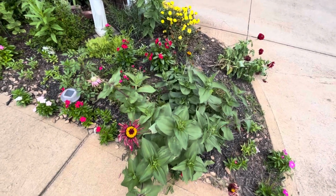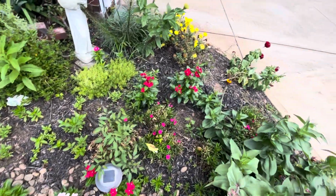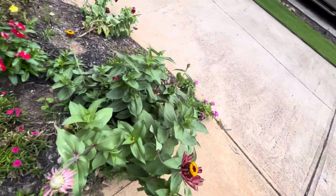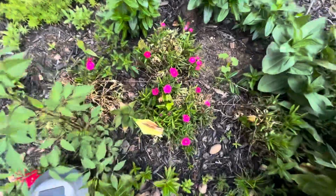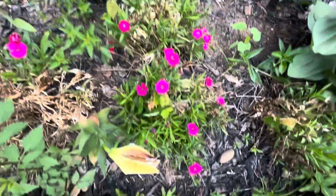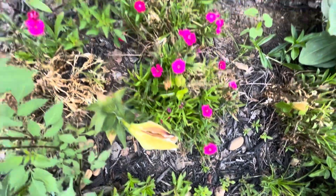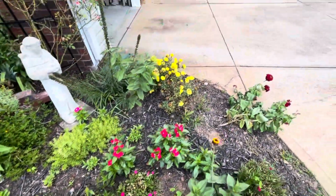Over here, more of the same, vinca and zinnias, and a couple other things. We've got dianthus that are still blooming, not in large numbers. This is mostly a spring flower, but they're still giving us some color, that bright pink. And then of course our marigolds in the back.